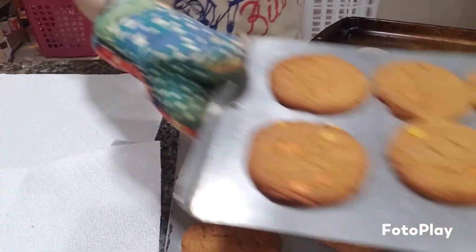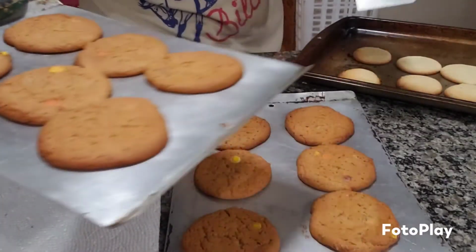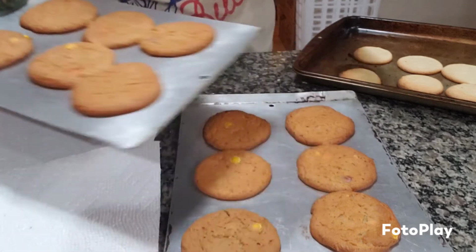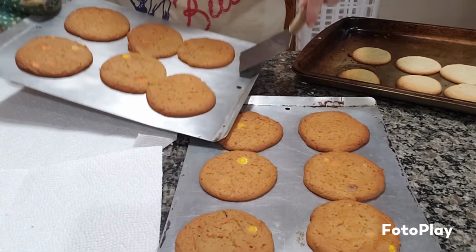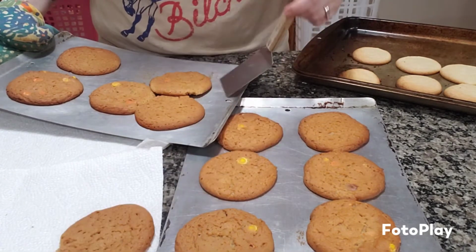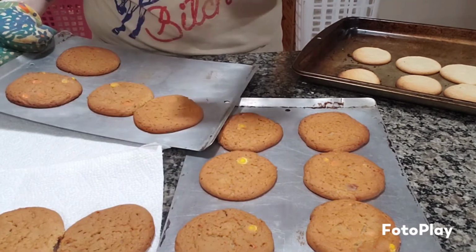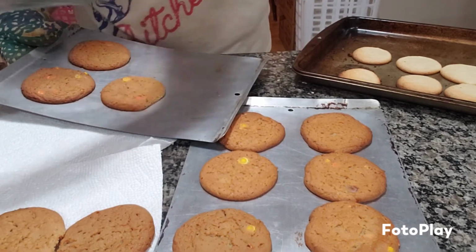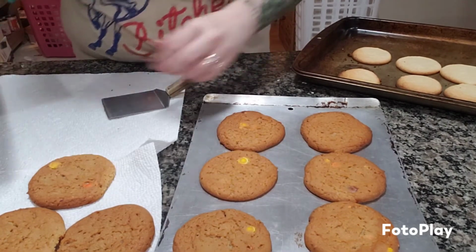Like this one right here is perfect. It has plenty of the Reese's Pieces in it. And this one maybe has one. This one maybe has two. So I feel like they might have been a little skimpy on their candy. But they did turn out considerably larger than the, what are those, sugar cookies. So. Alright, so we're going to go ahead and get these cooled and on to baking the next batch.